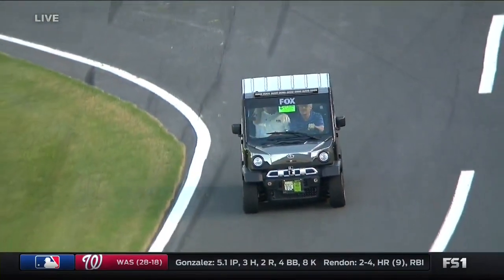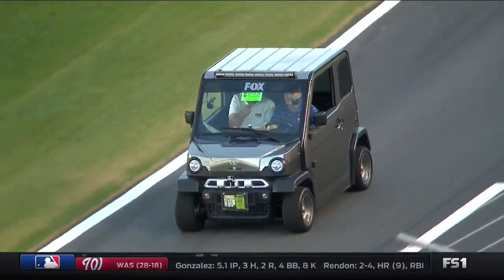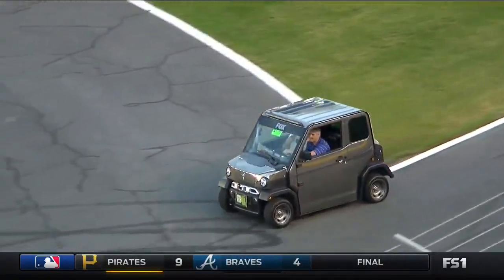And there goes the Pope Mobile. That's Darrell's little electric car. Uh-oh, I see Michael Waltrip and Kenny Wallace. Kenny Wallace, are you kidding me? They've stolen your car. Where's Jimbo?